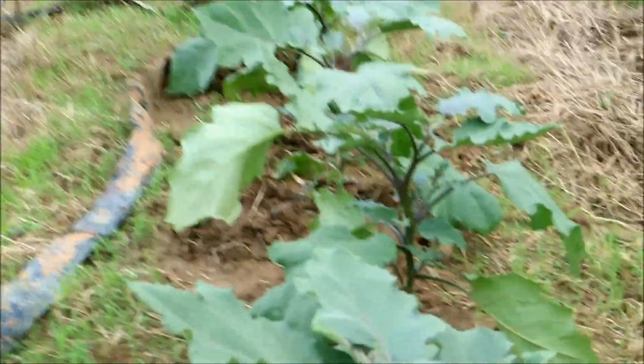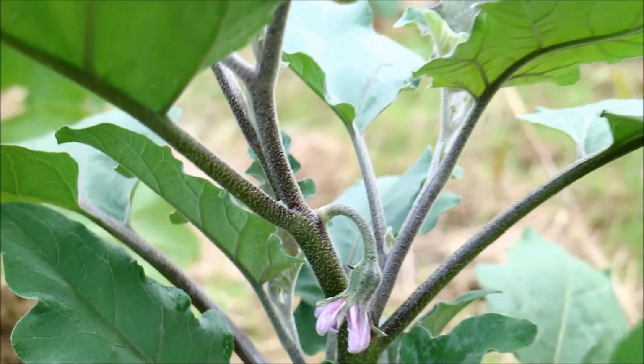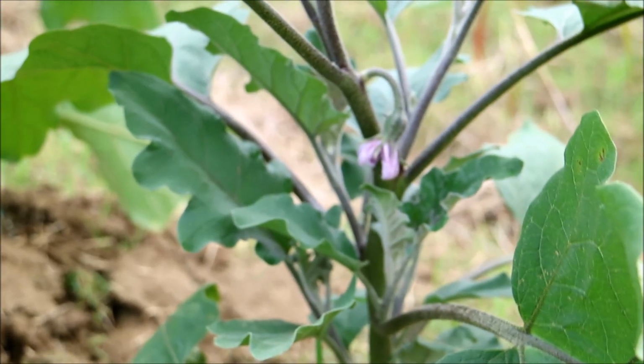There we go, you can see a flower in this plant here. So that's going to turn into an eggplant, or baigan as we say in Trinidad and Tobago.